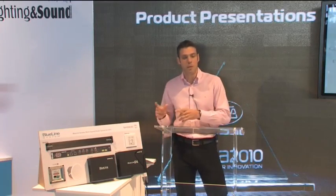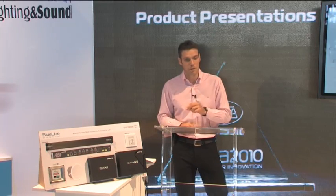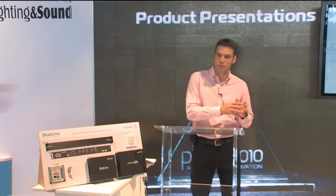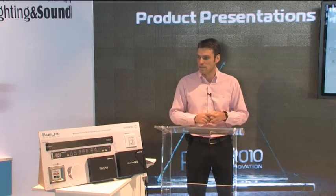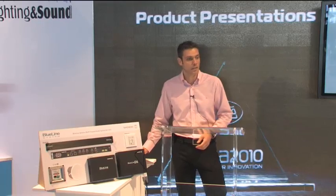Everything goes out from the main room, the main control room, just with one cable. And this cable is the same kind, the same type for all the installation. From the main room to the last speaker, they use the same kind of cable. This is what is BlueLine.